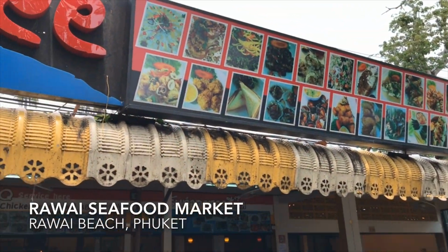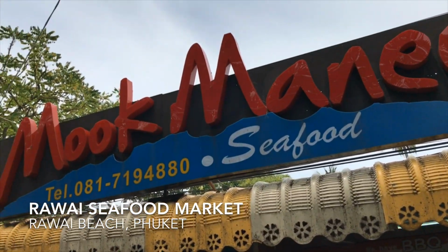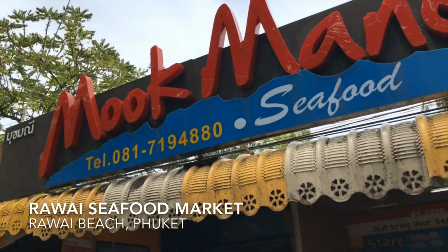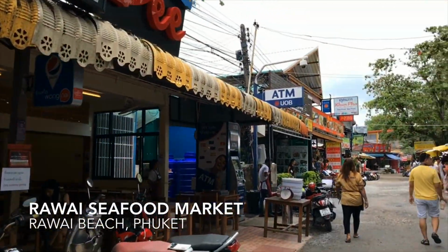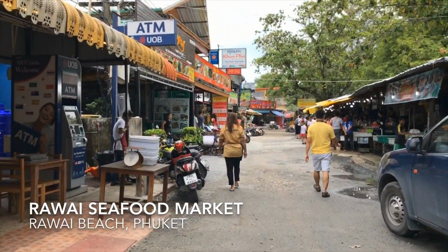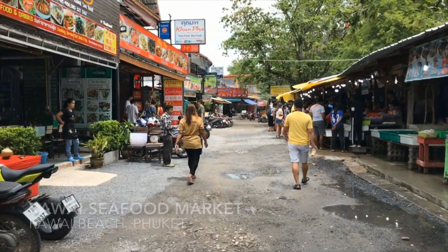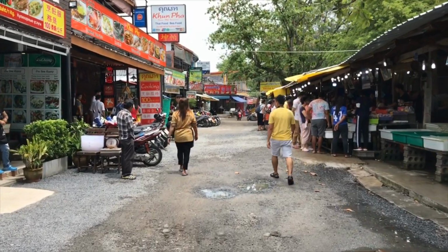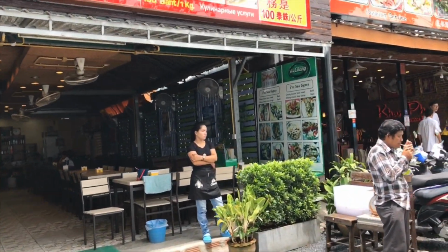So okay, we're now on the road of the Rawai Seafood Market. Just to make a note, our small roads in Thailand, we call them soys. So we're actually in the soy of the seafood market here, and you can just park your car at a nearby main road and walk over. I don't think there's any parking within this soy, so it's more convenient to park your car on the adjacent main road and then walk right over.